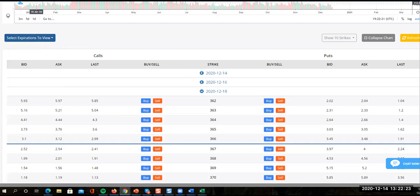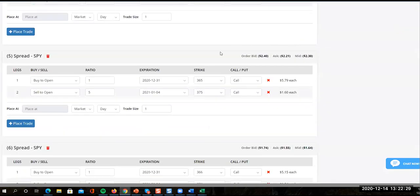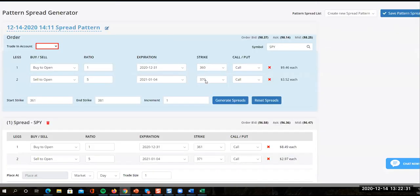Oh, and before we do that, I want to show you something here. Let's go all the way to 360. This is 360, 370, so the shorts are still out of the money. And this is, again, 1231.14. So this is about 3 weeks out.